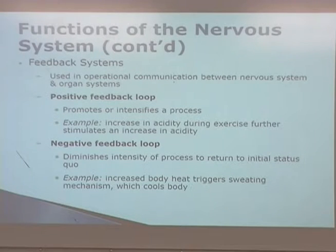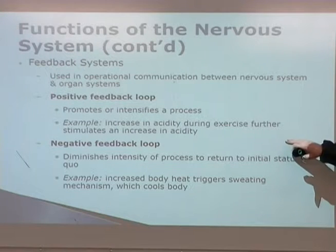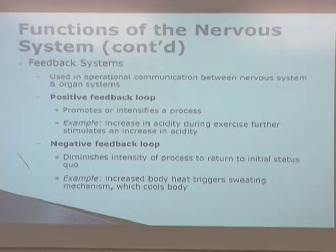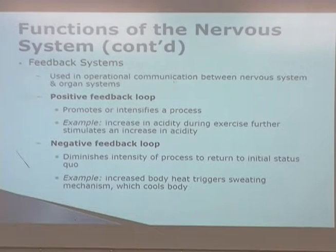The increase in acidity gets signaled to the brain. The brain says, well, we can't have the acid sitting there. We need oxygen. Because if I've got oxygen, I don't see big acid builds up. So the brain increases blood flow to try to help with the acidity problem. That's a positive feedback loop. It increases blood flow rather than decreasing blood flow.